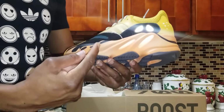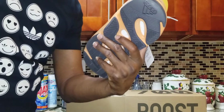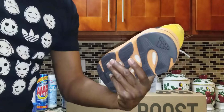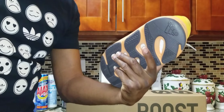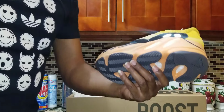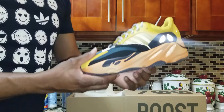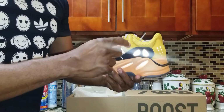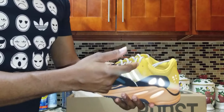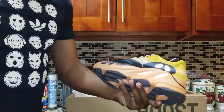So it's not actually heavy dye. The orange is very, very light. It's like a mango colorway, tangerine. It's like a lighter version of the Clay Yeezys, that kind of peachish orange. It's like the color of turmeric, and it's like you just dipped the gray in it. Wow. These look so nice.